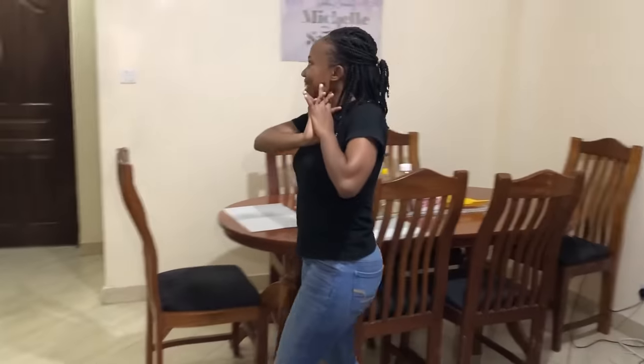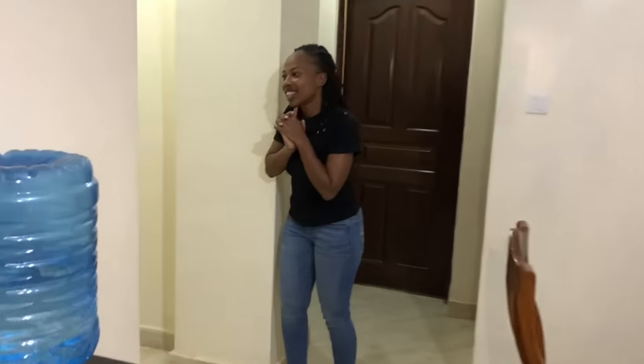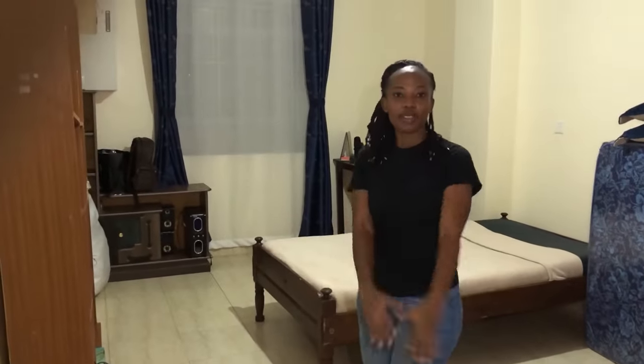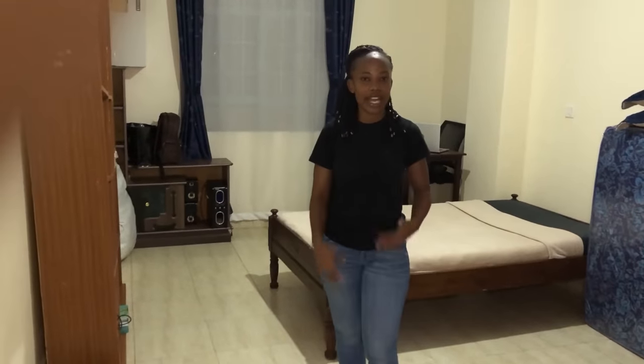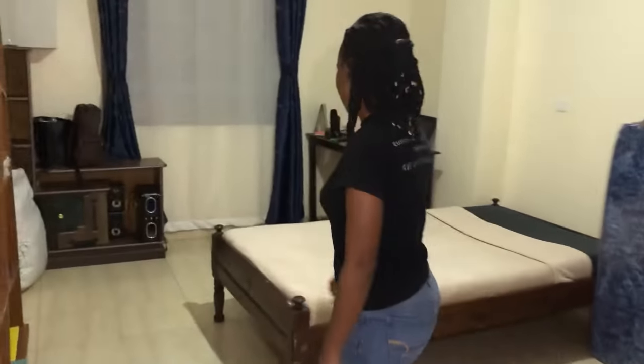So I'm thinking let's go to the guest bedroom first. So this is our guest bedroom. It's not where we want it to be, but we are making efforts to change. Welcome, guys. This is our guest bedroom. When we have visitors come along, this is where they spend the night.